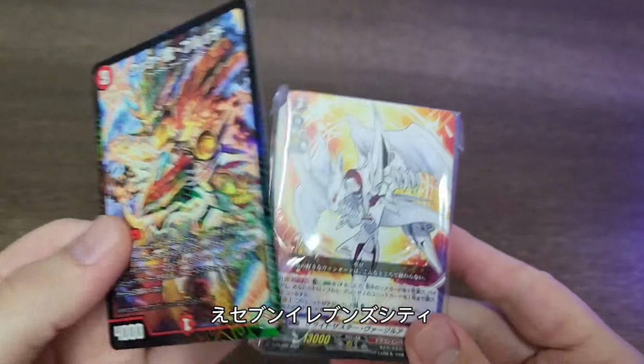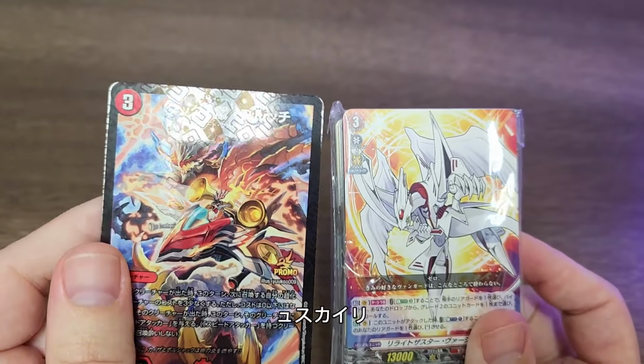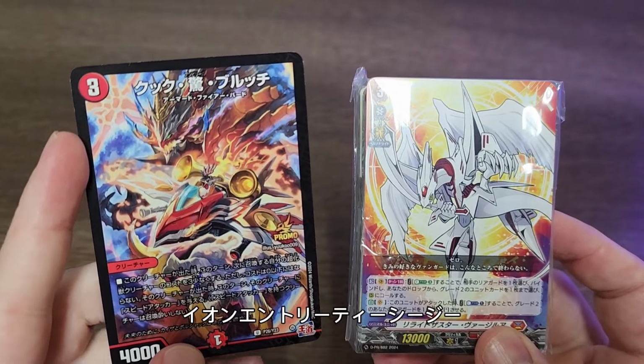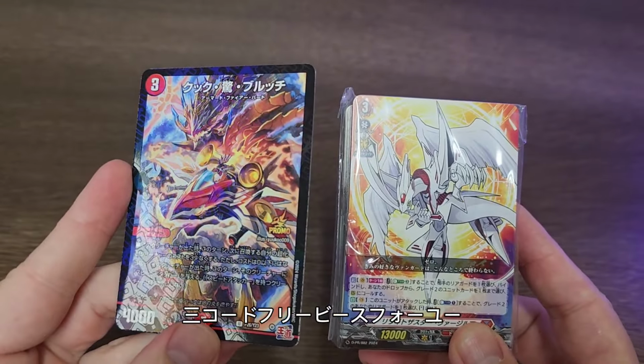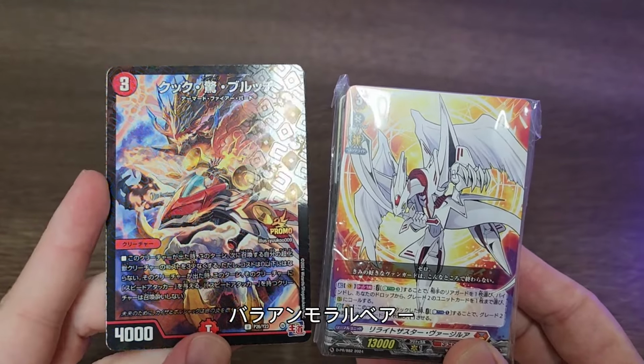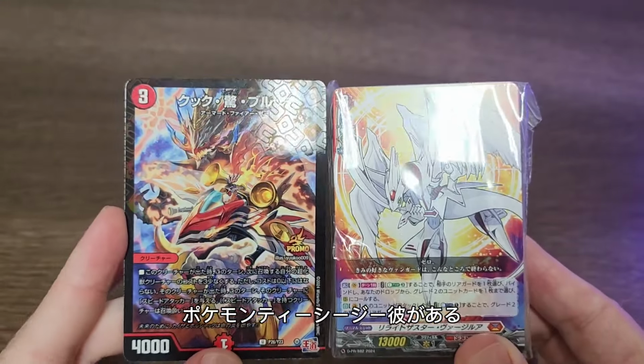Yeah, so if anyone's interested, this is Vanguard, but you get this Duel Masters card. So if you're into the TCG scene with all these miscellaneous games, hey, these are some cool little freebies for you. But I'm more of a Yu-Gi-Oh!, Magic, Digimon, and Pokemon TCG kind of guy.